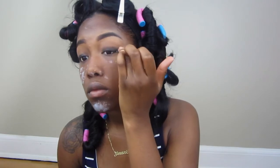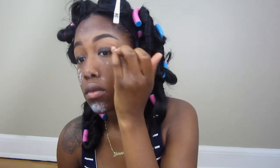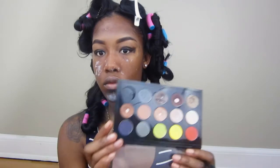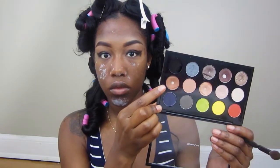A little tip as well, if you do have a smaller lid space like I do, pretty small almond shaped eyes, you can go ahead and extend your lid shades a little bit past your crease, and that's just going to give the illusion of a larger lid space.